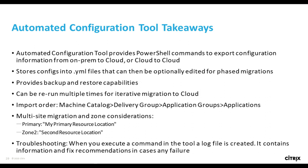And from this point, you have full control over them. You can add or remove properties, you can comment out components and so forth. So you can deploy phase migrations anytime. The third point is also it provides backup and restore capabilities. So in case you want to back up the current state of your environment, you can do that for sure. As mentioned before, you can perform a new migration or build up a new disaster recovery environment with that information.